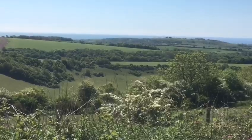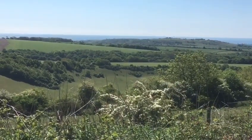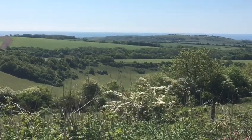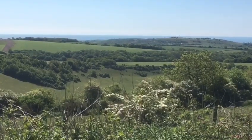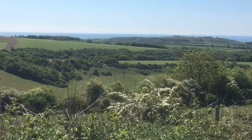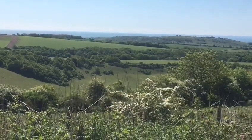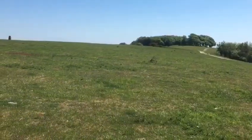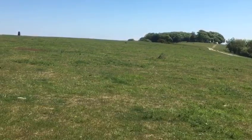We're getting close to Chanctonbury Ring now, but just before we see this, we've got this view south. You can see the English Channel there, and you might just be able to pick out the wind turbines of the Rampion Array. On the right hand side of the picture you can see Cissbury Ring, which is our second objective today. We can now see Chanctonbury Ring on the right hand side there, and the trig points on the left.